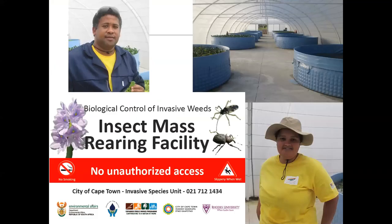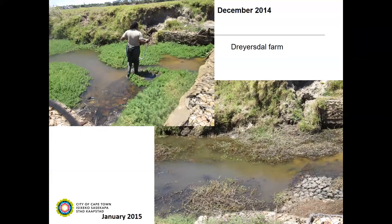We have a biocontrol insect mass rearing facility where we focus on Megamyllis mostly, which is the insect for water hyacinth. And these are our colleagues from Bethesda Health Bay, where we have a partnership with them, and they provide us with the counts and assist in rearing their insects. This is just a quick before and after of parrot's feather, where biocontrol agents were released. And a couple months later, they're taking effect.